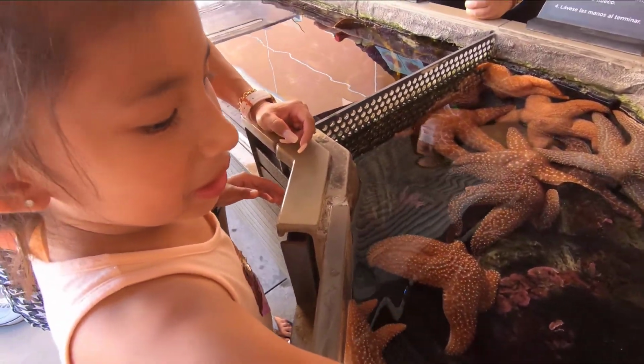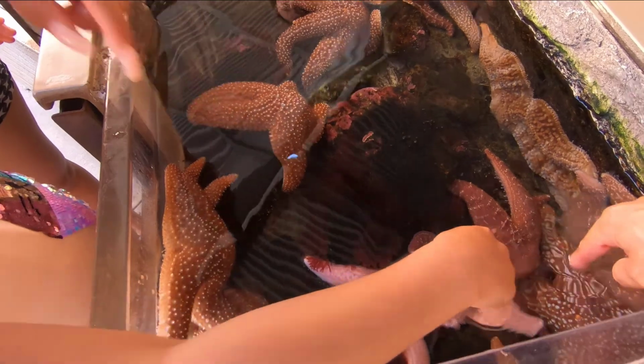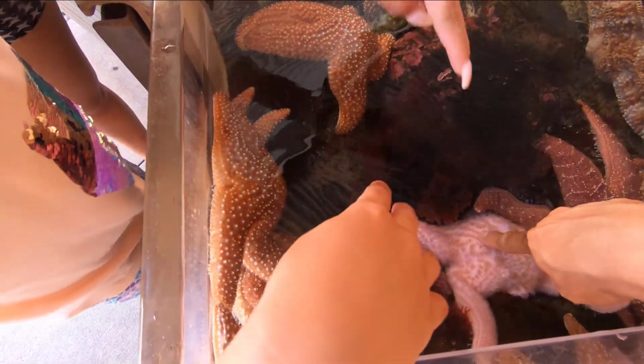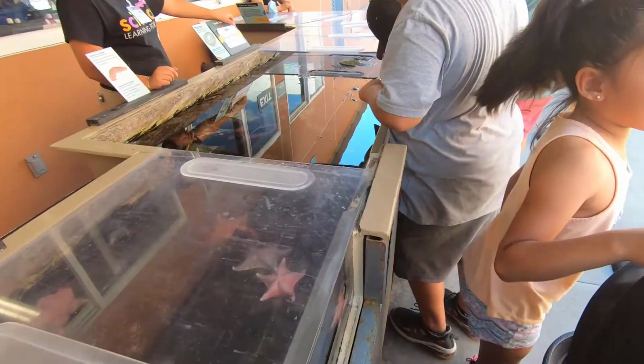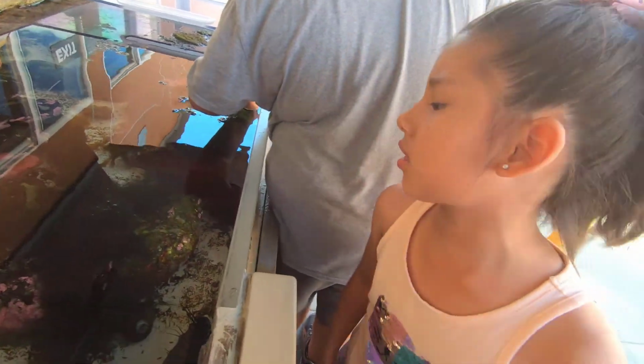This one looks good. Touching the starfish. That's a pink one. Please use 2 fingers and please be very gentle. Ooh, it smells kind of jelly. It's jelly a little bit, because when I picked the middle, it smells jelly.